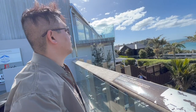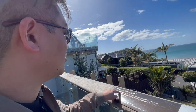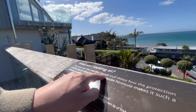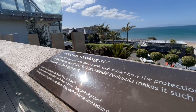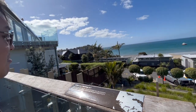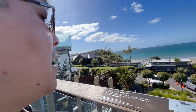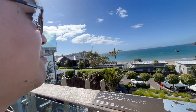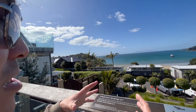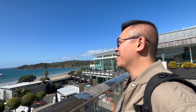So what are you looking at, Paul? Okay, so the view from here is the northeast view over the Hauraki Gulf, which shows the protection of the Great Barrier Island and the Coromandel Peninsula. It makes it such a sheltered marine playground. So it's basically like an enclosed little area, maybe? The view is absolutely stunning.